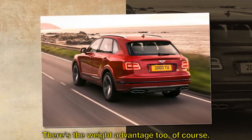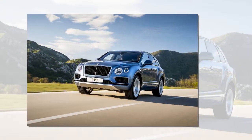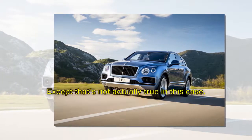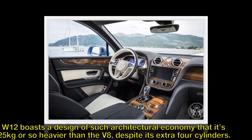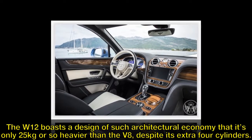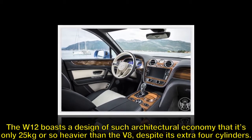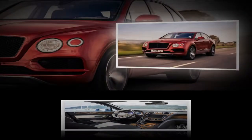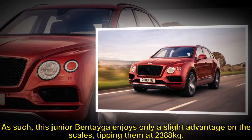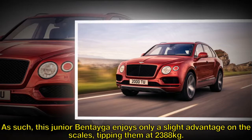There's the weight advantage too, of course. Except that's not actually true in this case. The W12 boasts a design of such architectural economy that it's only 25 kilograms or so heavier than the V8, despite its extra 4 cylinders. As such, this junior Bentayga enjoys only a slight advantage on the scales, tipping them at 2,388 kilograms.